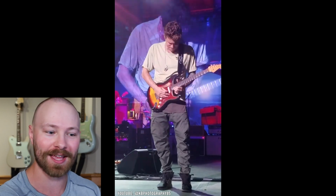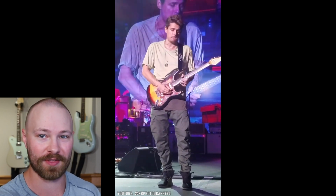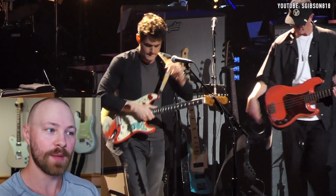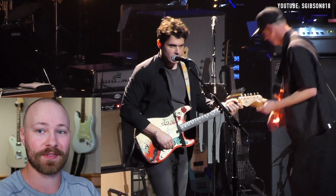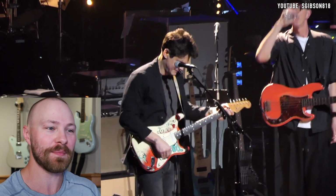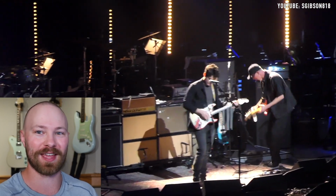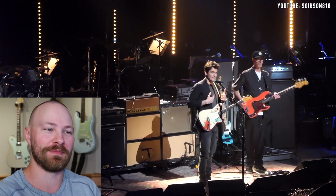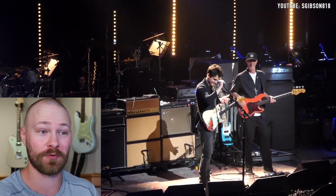Now, I'm not saying John gets bad tone with the Silver Skies at all. I love the Silver Skies. I've owned multiple of them over the years, but there's just something about a guitar like the 64 Strat, the black one, even the Gold Leaf. There's just something special about seeing those guitars and the different tonal characteristics each one brings to the stage and to different songs that John performs with them.